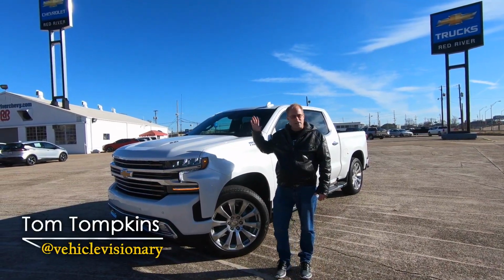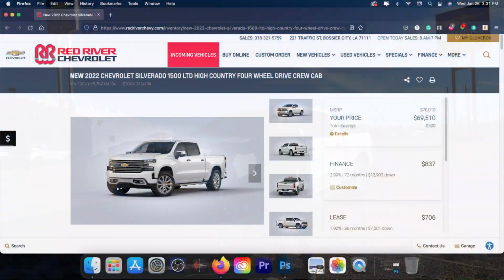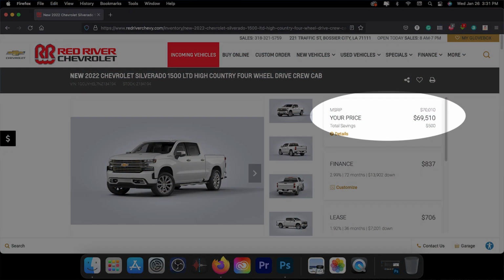Today we're at Red River Chevrolet to take a look at this Iridescent Pearl 2022 Chevrolet Silverado High Country. This is going to be the 6.2 liter V8.